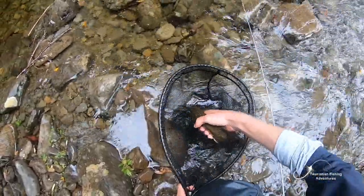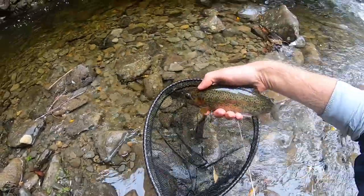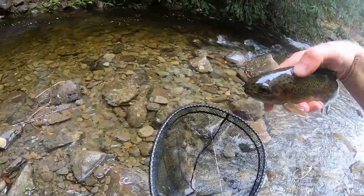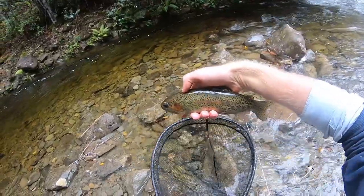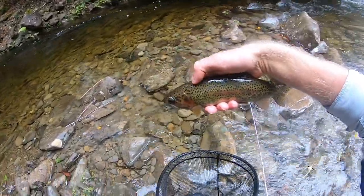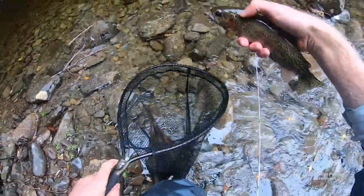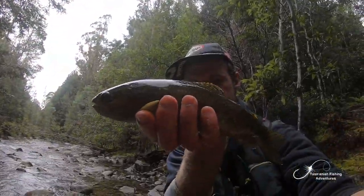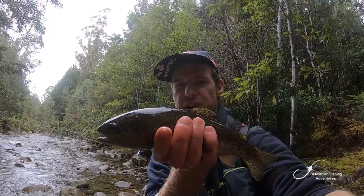That was funny. There was one fish coming up for the dry, and then the dry went under, and that fish spooked. Then I'm like, oh, I should probably set the hook, shouldn't I? Because this guy had taken the nymph. He's a nice fish. He's a really nice fish. Get the hook out of him and I'll have a closer look. There he is. Lovely rainbow trout. Very, very cool.